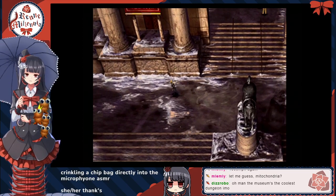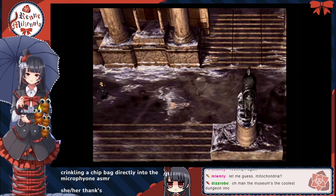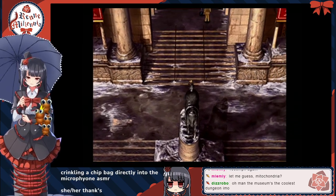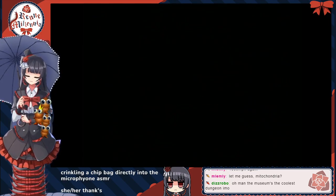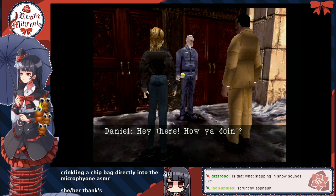I appreciate them doing a snowy step sound effect, but they sound it even when you're not stepping in the snow, which makes it less convincing. Not at the top of the stairs, though.